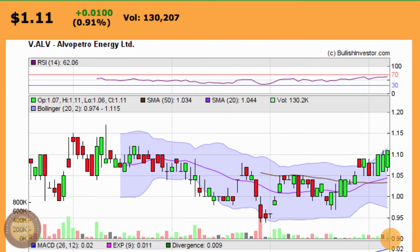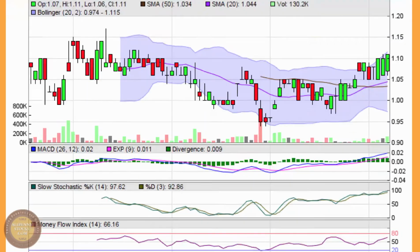130,000 shares traded is actually a little bit of increase in volume over previous days. With those things going on, we want to pay attention to this chart next week, see if it's going to continue this steady push, and potentially go through and make some new highs.